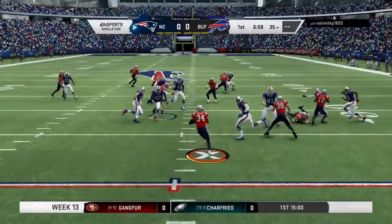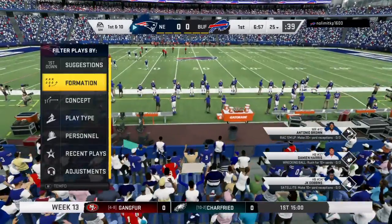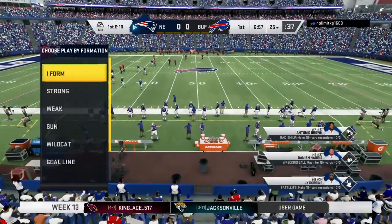This fielded at the 2. And not a bad return. Here he gets it out to the 25-yard line. Their own 25-yard line.